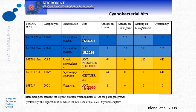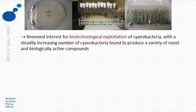During the European project Micromat, some strains were already tested for bioactivities, and Nostoc ULC 050 that we just saw was active against Staphylococcus aureus. Interestingly, the strains ULC 026 and ULC 009 had already been detected as having bioactivities against different bacteria and fungi. So there is a renewed interest in biotechnological exploitation of cyanobacteria, with a growing number of strains found to produce novel and biologically active compounds.